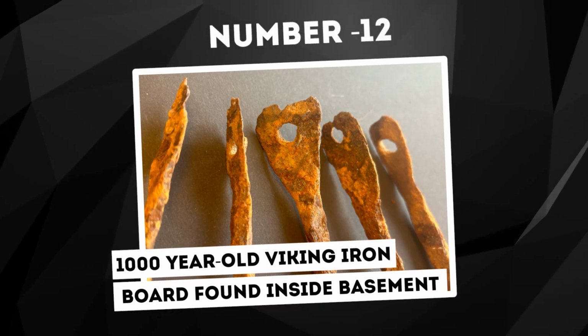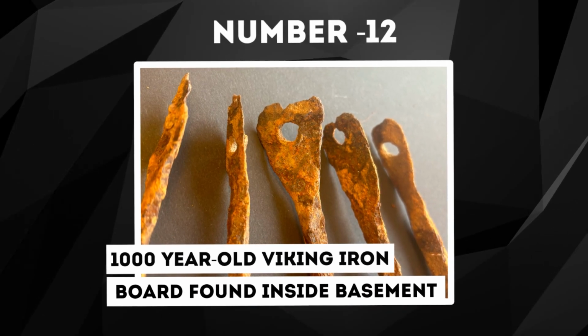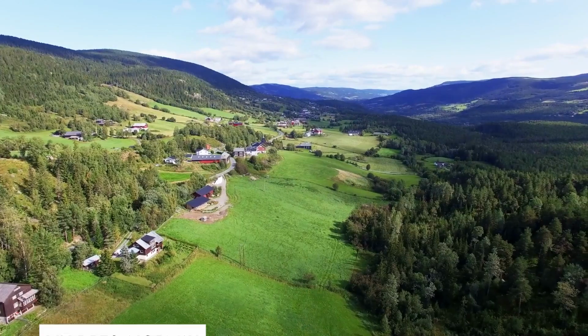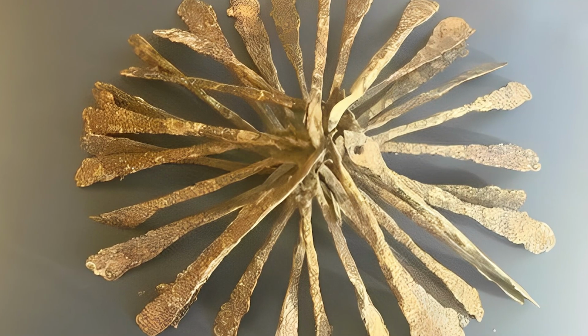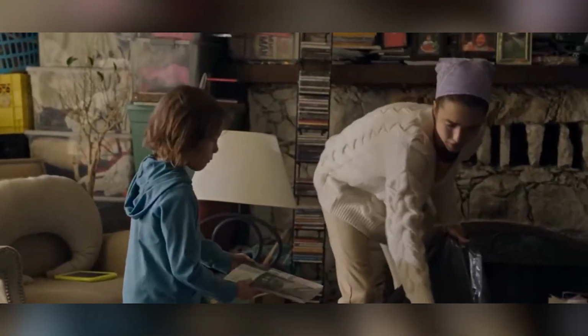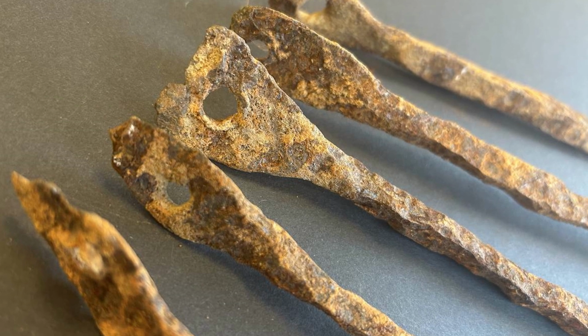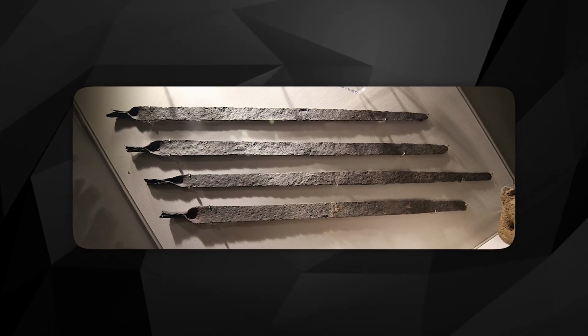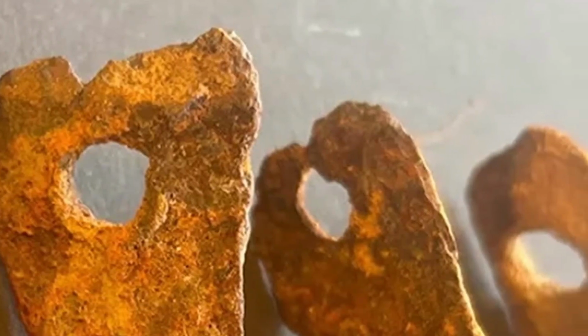Number 12. 1,000-year-old Viking iron board found inside basement. In Valdres, Norway, an extraordinary historical discovery came to light through Greta Margot during what started as a routine cleaning session in her basement. There, tucked away, she stumbled upon a collection of 32 identical bars, each weighing precisely 50 grams and sporting a distinctive hole for stringing.